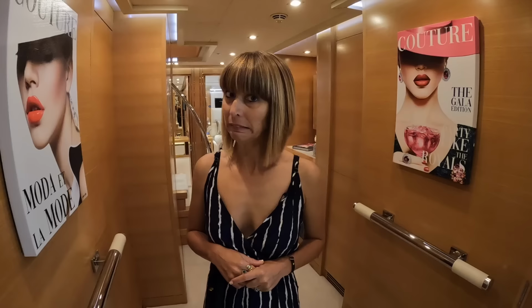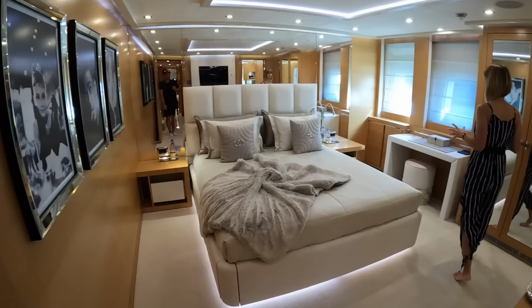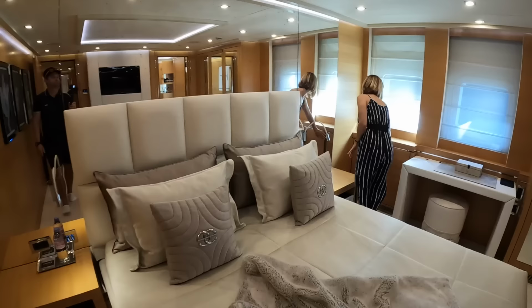All right, we're going to go aft now, and we have two identical VIPs. We're going to go to port first. I mean, it's really generous. What do you guys think? The headroom, again, is really impressive. You've got some storage underneath, a proper little sitting, getting-ready area here. Seems like an AC access, sounds like it. Let's open one of these.